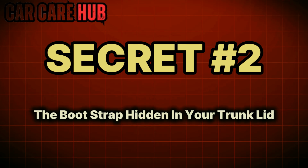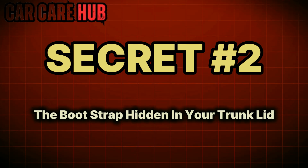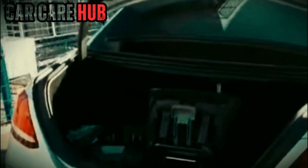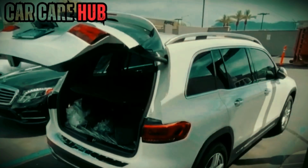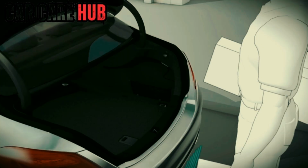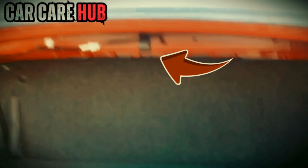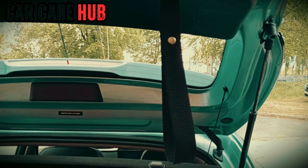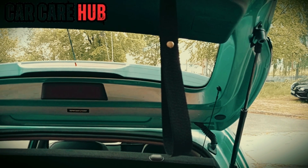Secret number 2, the boot strap hidden in your trunk lid. Hands full after loading the trunk? Look underneath the lid for the fabric pull strap. Pull it gently to close the trunk smoothly without slamming or scratching the paint. This controlled motion also reduces stress on the latch and hinges over time. A small detail that prevents expensive trunk mechanism repairs down the road.